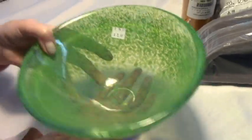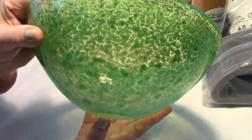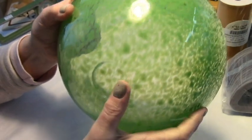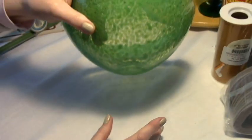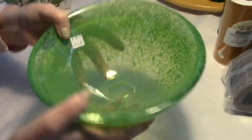And then I got this beautiful bowl for $3.99, and it's a Costa Boda, which is a decent brand. It's green, and it's marked down here too. It's got a polished pontil. So it's a pretty green. You can see it. It's super heavy. This would be a good bowl for chips and stuff too. So $3.99 on that.